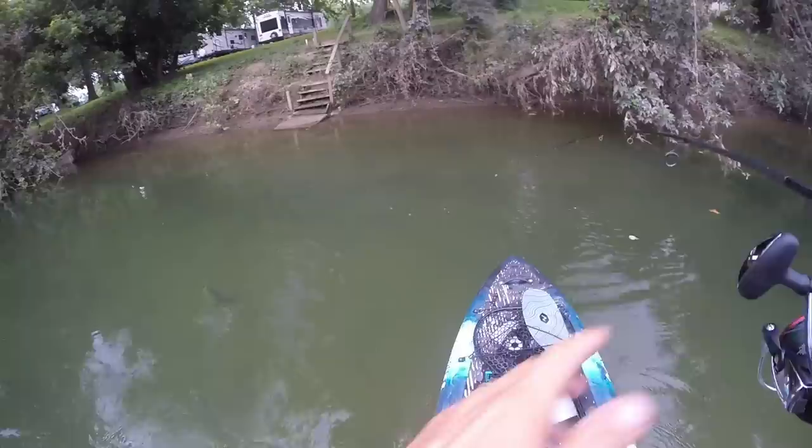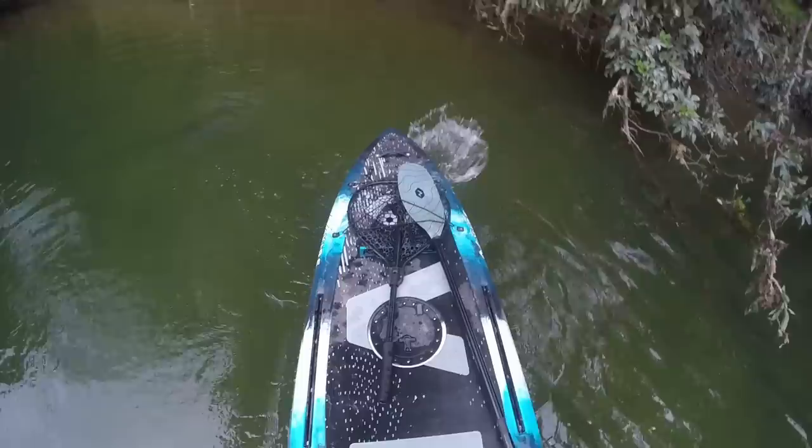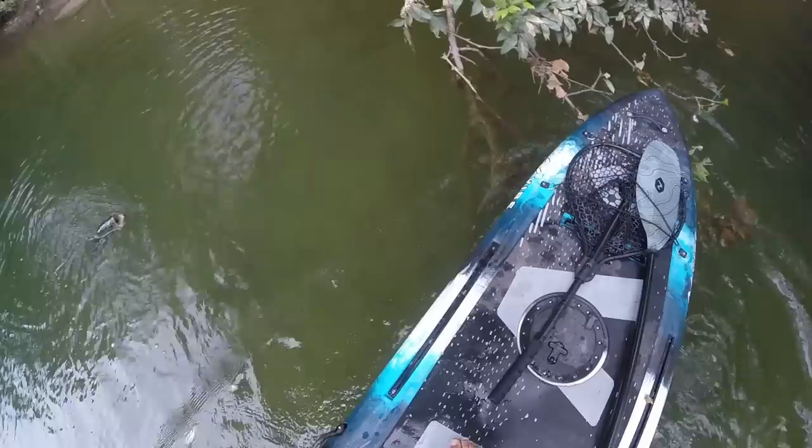Yes. Come on, pull me up, current. Nice. That is a stud right there, boys. That's a big fish. I'm gonna get stuck in the tree. Oh, God. That was so cool. Stay down.